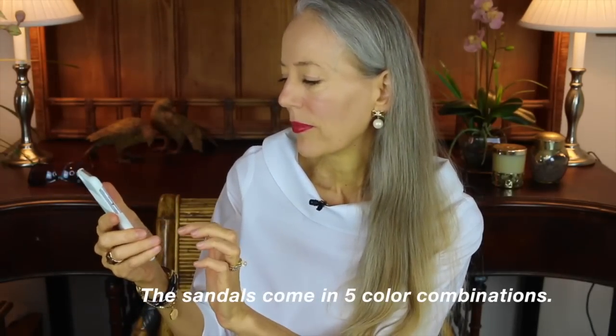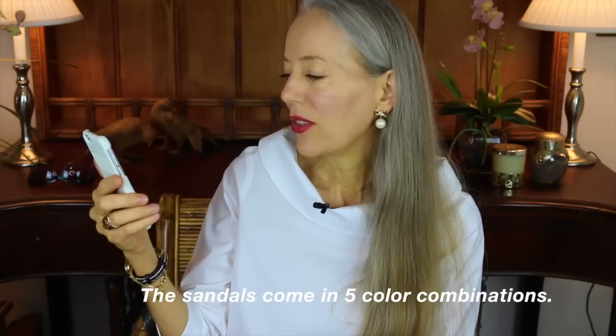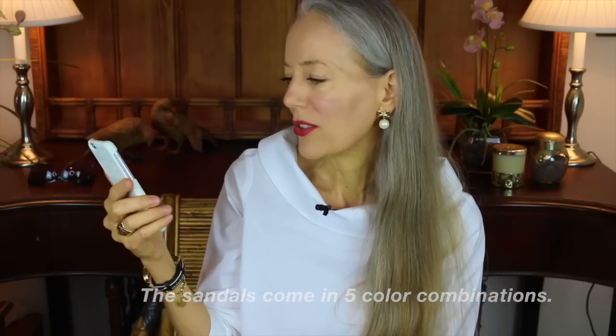Such great looking shoes. Now, how much were these? I believe these are on sale, and they are, let me see. They were $99 and they're now $67.32. Oh my gosh, what? They're terrific shoes. I've tried them on. I've walked around the house. They're so comfortable.